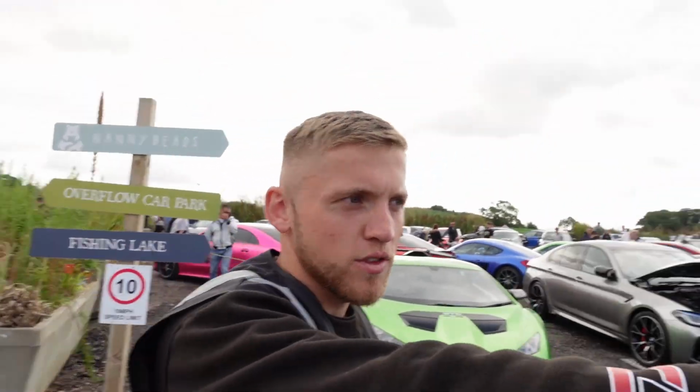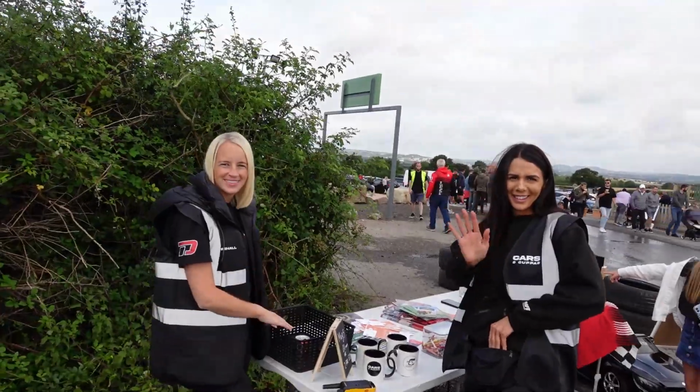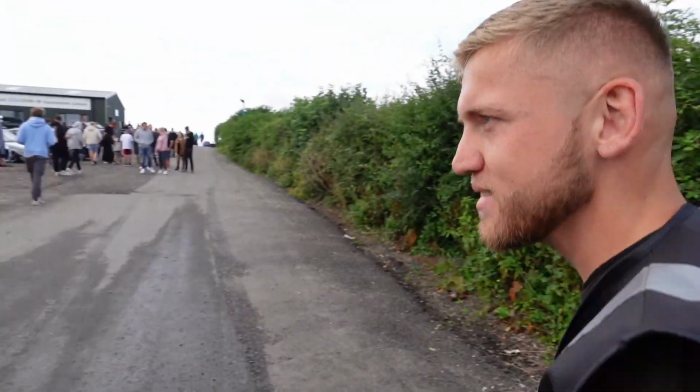Walk along, we've got lovely girls on the front, drinking coffee. Hey, looking pretty on the gate as always.